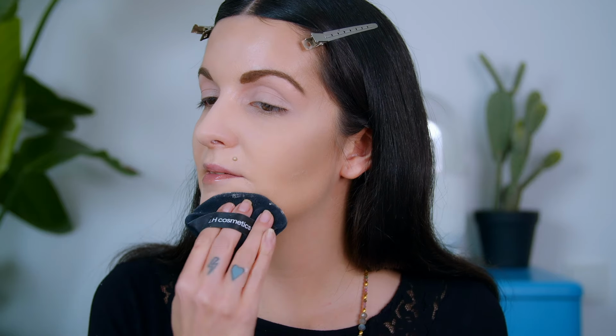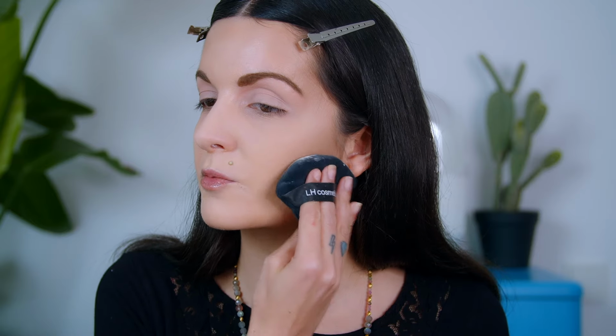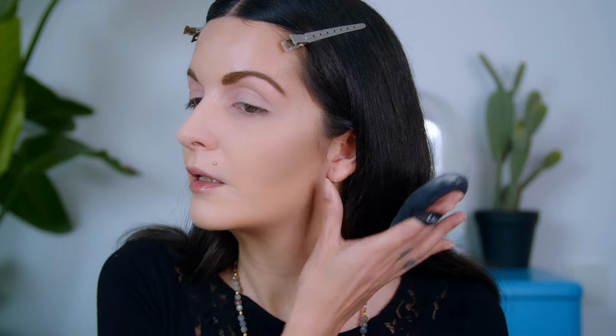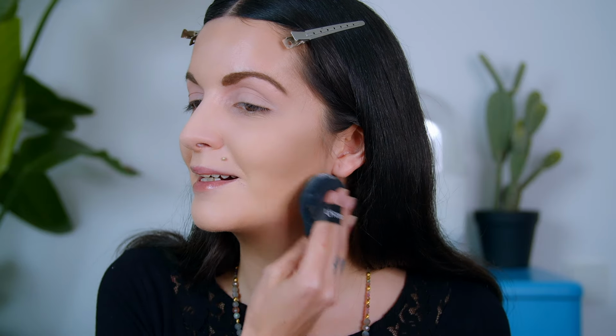But yeah, just look at that. I mean, I'm using my own powder puff now, right? I'm not using this RMS one, just due to the fact that I love the shape of the LH Cosmetics one a little bit better. Now I got it on my ear. Oh my gosh. So let's put it on my forehead too. Can you see the difference? This is without the powder. This is with the powder.